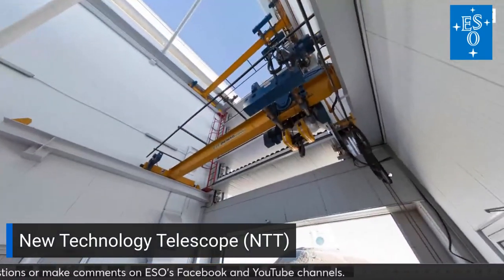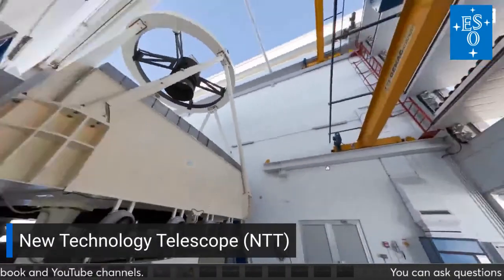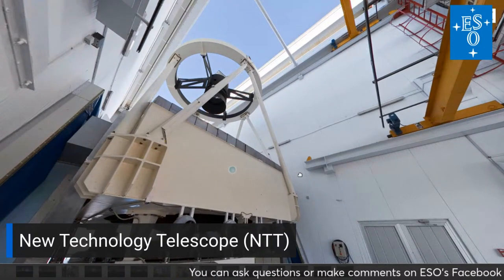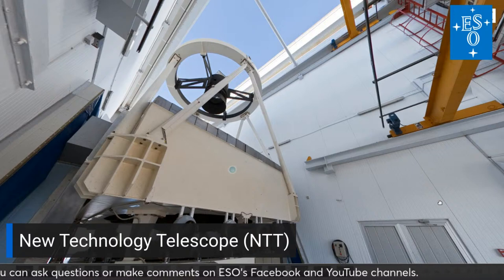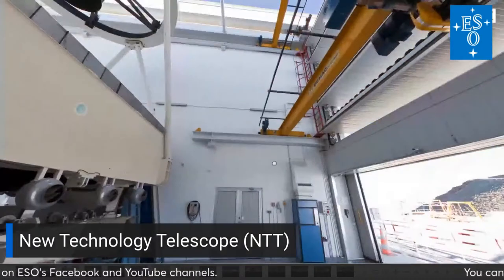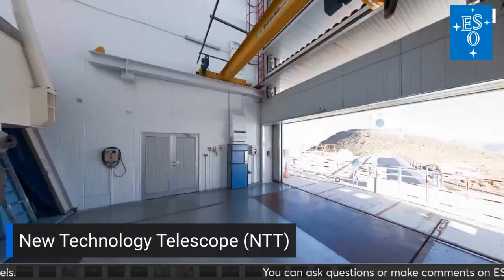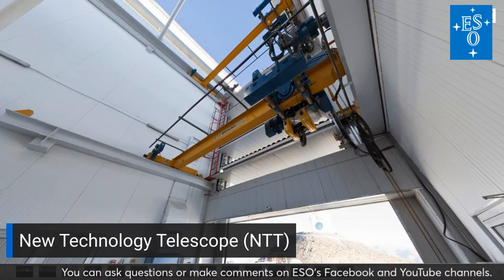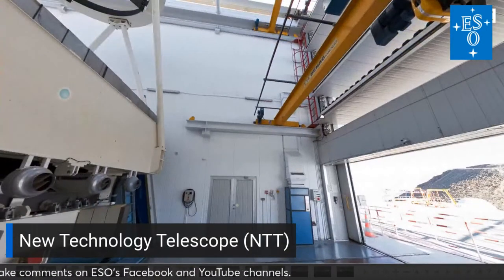First, as you can see, the shape of the dome inside is so different. And this is one of the first new technologies. It's a kind of dome that is not a cylinder with a semisphere at the top. This telescope uses an octagonal shape. Also, you can see this part is totally open, and you can see some tabs, a piece of windows over here to keep the telescope open.